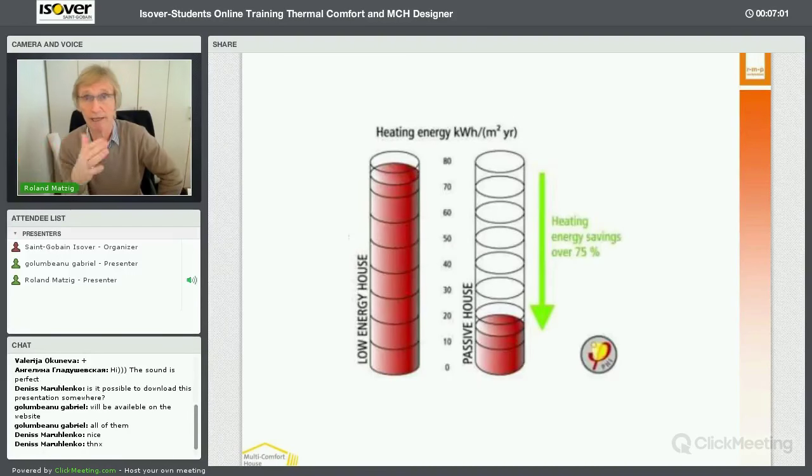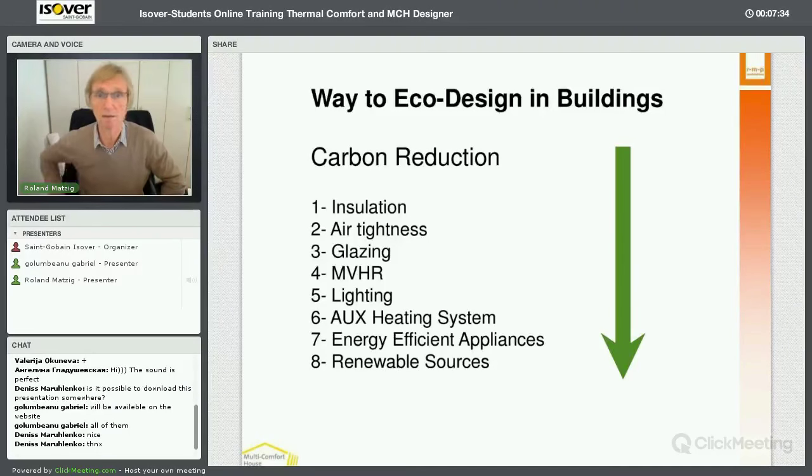According to the standards you find everywhere in Europe and around the world, Passivhaus Standard is very low down in the bottom. In our country, it's about 75% lower than the legal standard. So this is a huge step. But you can do it. There's hundreds and thousands of houses built already, and they all work perfect, and everybody's happy. And the cost is very small to do it. You just have to get the knowledge how to do it, and you have to focus your design on Passivhaus Standard. The way to this Passivhaus Standard, or here called eco design in buildings, is quite easy.